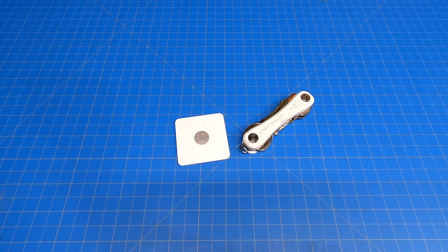Hey guys, Nick here with Gear Nut, and if you are the type of person that loses your phone, your wallet, your keys, you can't keep track of nothing, these two items are going to be something you probably should get. So, are they perfect? No. And we'll go through some of the downsides on these, but they are handy and they are very useful.